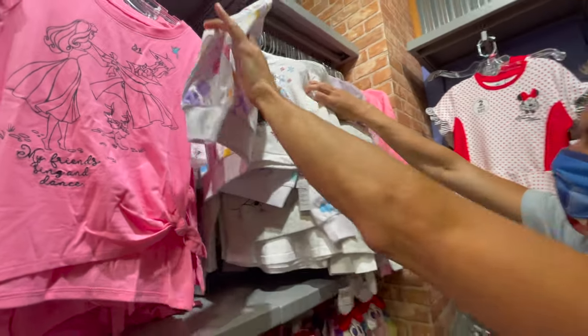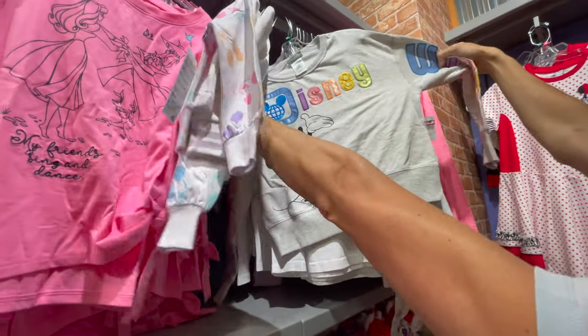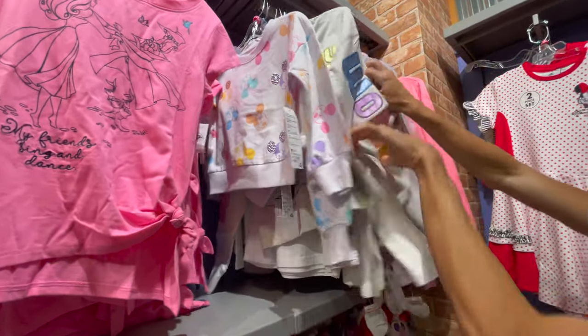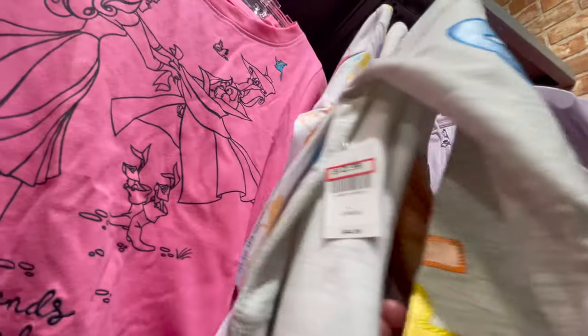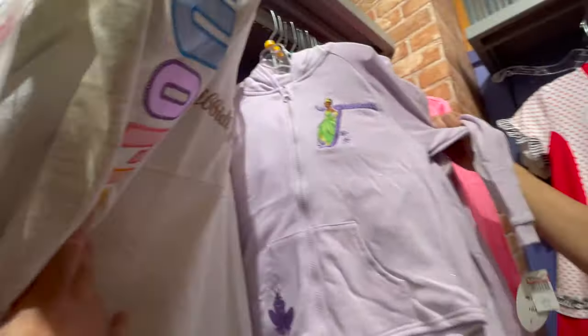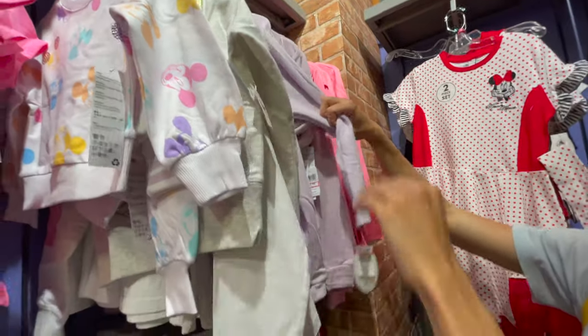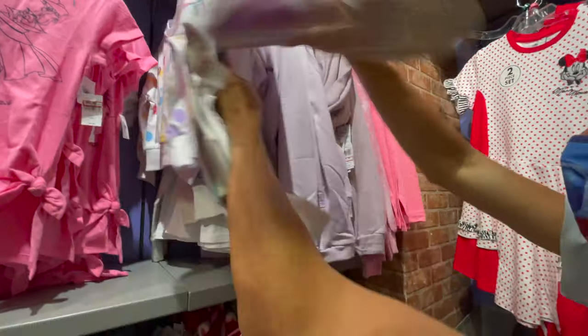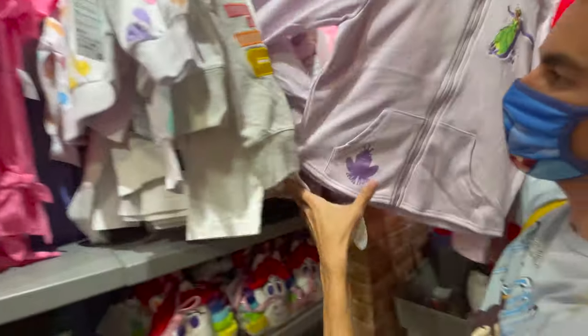$14.99. Oh, that's cool. $12.99. I like that it's stitched on. It's really cool. There's only one. Bibbidi Bobbidi Boutique. Yes. This has been here for a minute. It is $14.99. See the back here. Bibbidi Bobbidi Boutique. And then this is the Tiana hoodie. How much is that? I like this one.